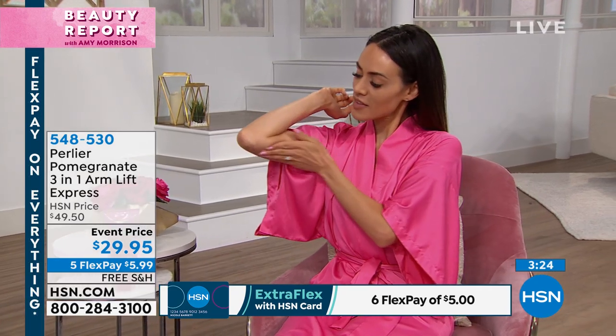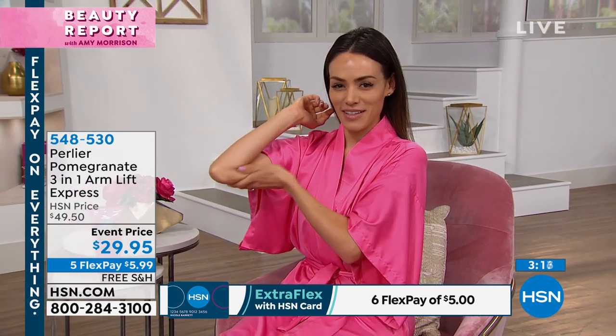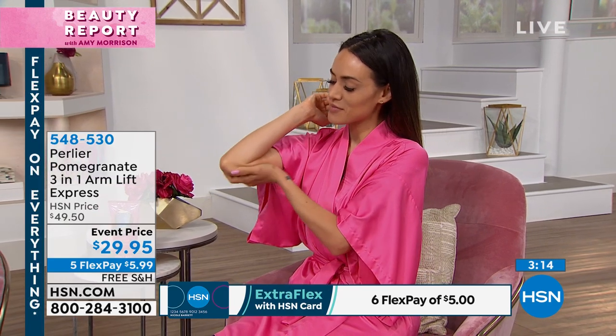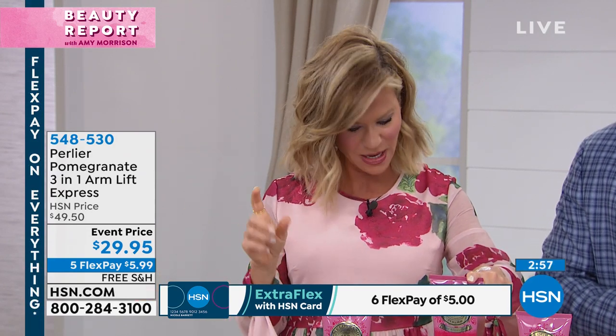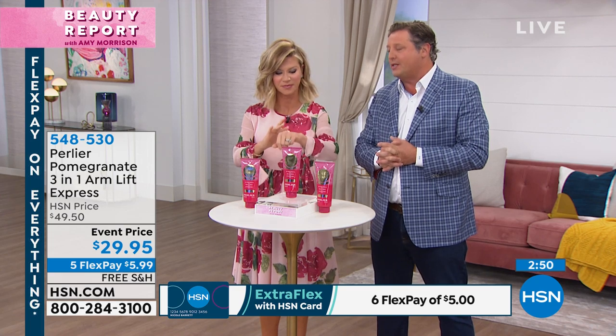You get it today, free shipping. It's $5.99. Look, we're putting on moisturizers anyway. Why not go ahead and use a moisturizer designed to help lift and firm that skin. It's absolutely amazing. Nowhere else in the world can you find this value on this size. We normally sell just the regular 3.4 ounce for $31, and this is three times the size for less than the $31 that we sell normally.